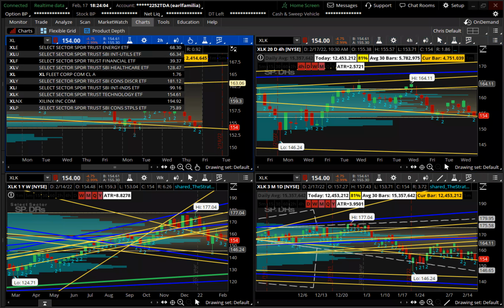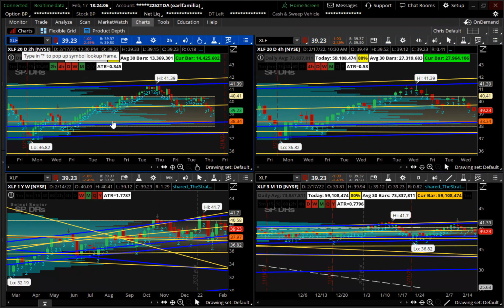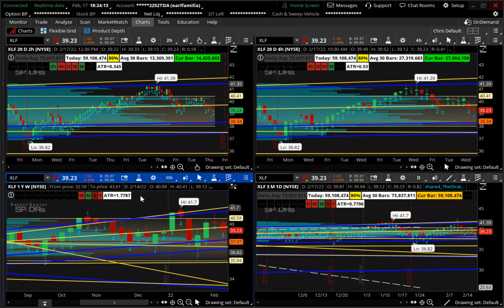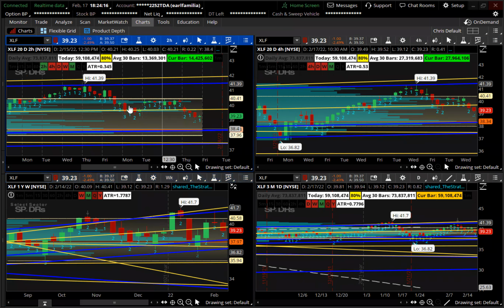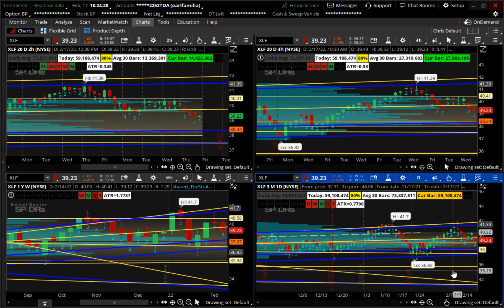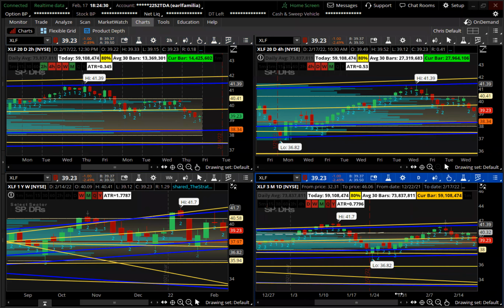Next one, we're going to move over to financials, XLF. So what we got here on XLF, again, hit that broadening formation last Thursday, been kind of coming down ever since. There is nothing in XLF that says we'll be moving to the upside. Still looks like continued downside movement going until tomorrow. So, yep, two down on the day, two down on the week. Looks like continuation to the downside.